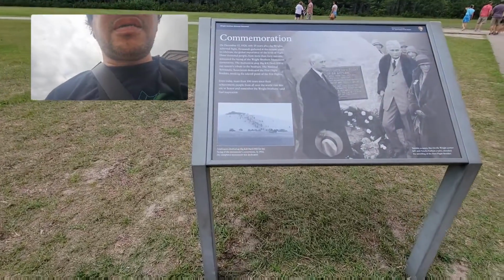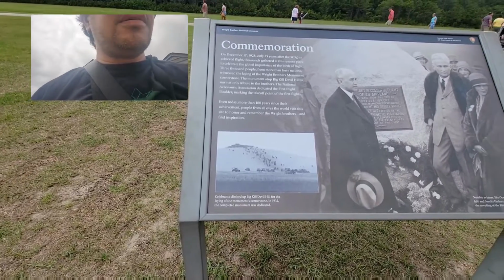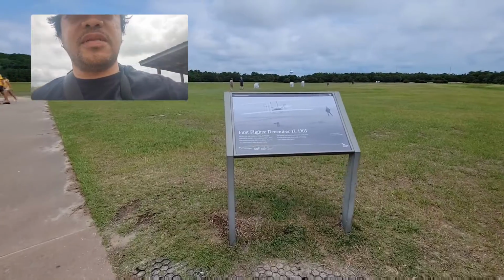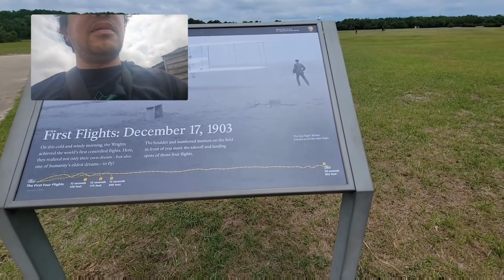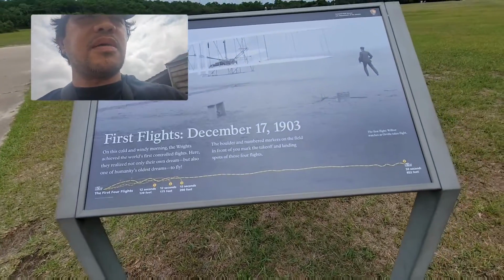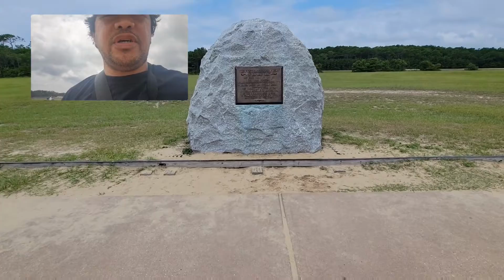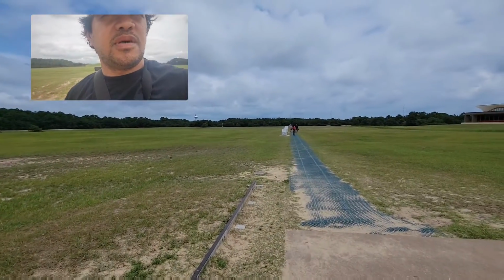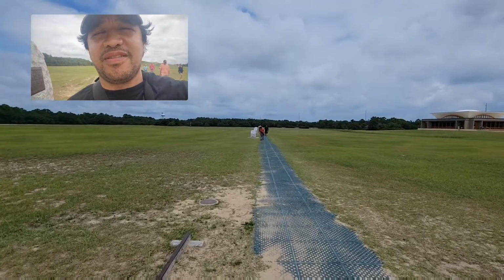Alright, so right here, as I mentioned earlier, the big hill is called Big Kill Devil Hill. This is where they tested their glider. And right here, first flight, December 17, 1903, where they eventually achieved 852 feet, which is 59 seconds, from the beginning of the stone all the way back here. So let's check that stone here. All right, and this is the marker where they started all their flights. And as you can see here, these are the markers from 1, 2, 3 all the way to number 4. So we're not gonna walk there, but I can definitely tell you it's far.